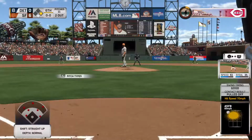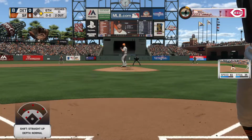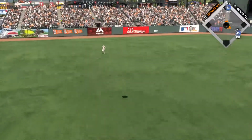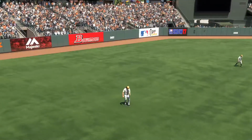Stepping in and ready for another shot. Brandon Belt. He's got a hit in 3 at-bats to this point. He's set. Here it comes. That's lifted the other way out to left. And he'll get there in plenty of time to put this one away.